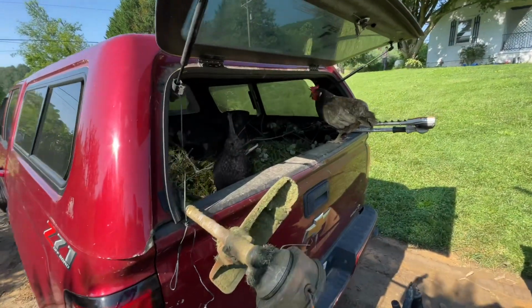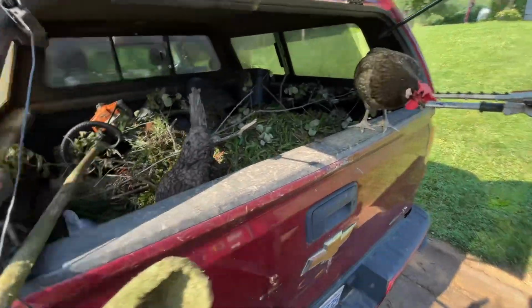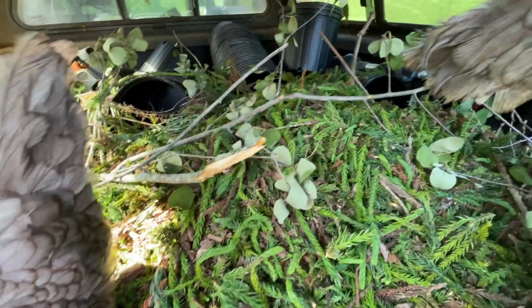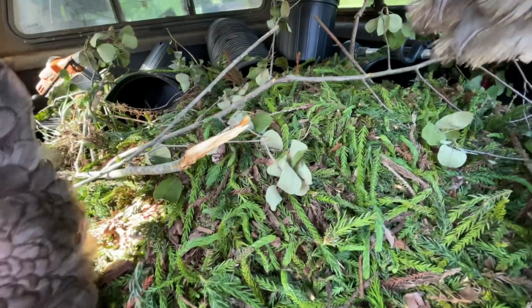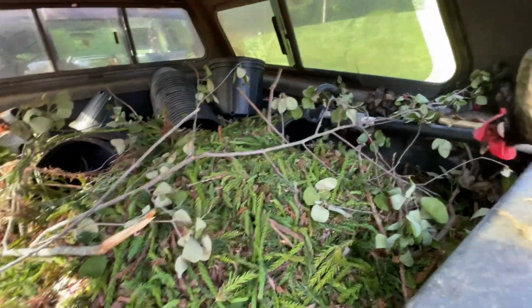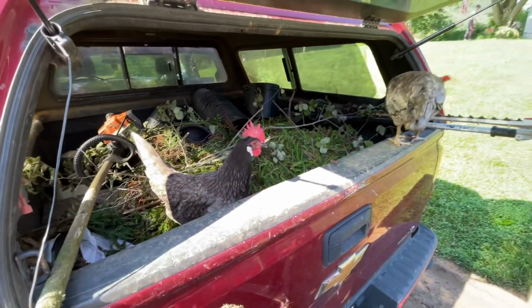Good morning, girls. I need your nest box to go to work. What'd you put in here for me? You're eating stuff. No eggs? I don't get any eggs this morning, girls. I know there's probably an egg somewhere in there. Okay, I have to go to work. Every time I bring home debris, you guys think it's goodies for you.